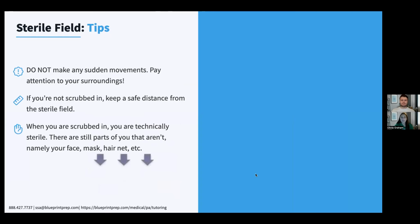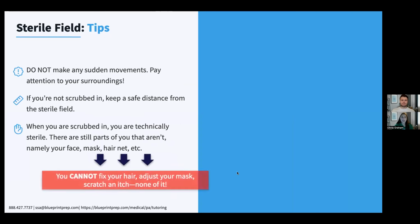So this is kind of what we were saying: just make sure you're paying attention. You don't want to touch your face. You can't really touch anything. You have this little box right here. We always say from right above mid chest to right below the diaphragm is your little square that you're sterile. You don't want to put your hands too low, nothing behind your back. Anything you can't see is not sterile.